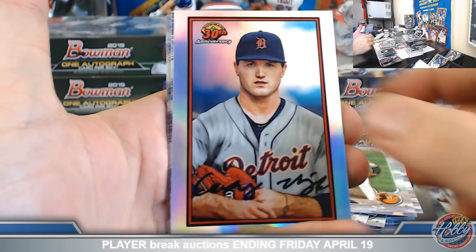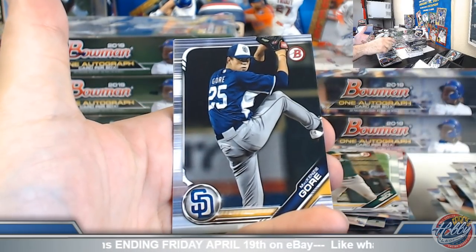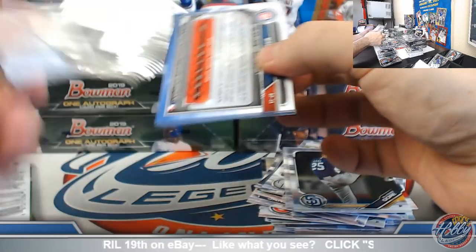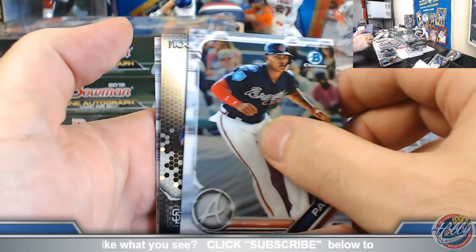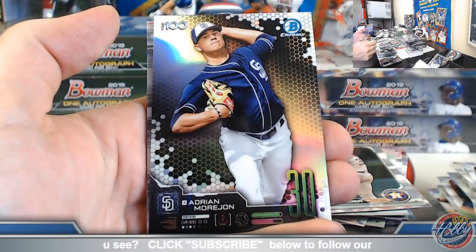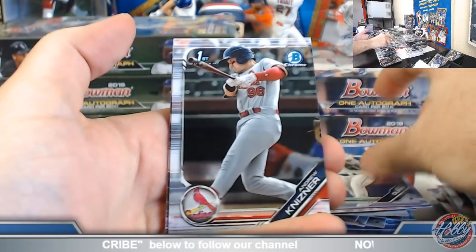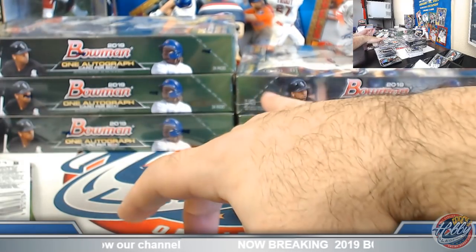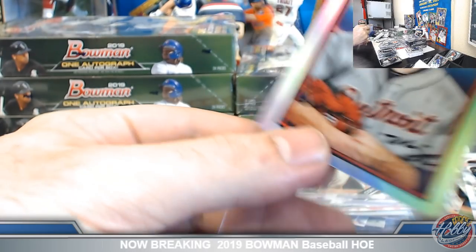Nope. Casey Mize, 30th anniversary refractor. And last pack of box number one. Pretty nice box number one, I'd say now. Adrian Morejon, top 100. So that was our auto then. Sorry about the confusion there. Breakers Delirium on that one. And the Mize here. Let's leave that.